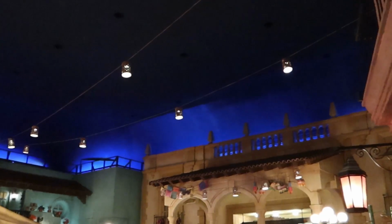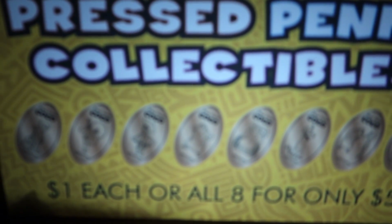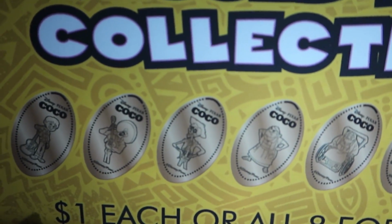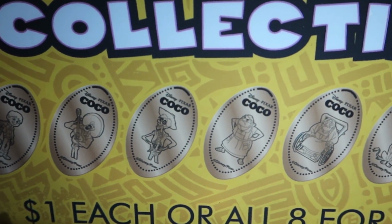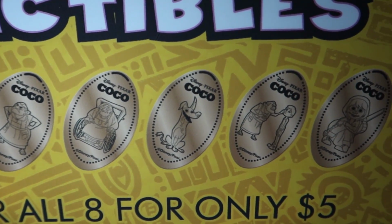Well, that definitely was an easy way to cool off. Something that I don't know if I've seen before is this press penny machine here inside the Mexico Pavilion. They're all themed after Coco. And this is the one where they're $1 a piece, or you get all 8 of them for $5.